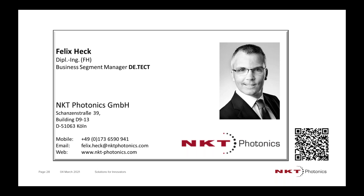And what would be the maximum zones that can be programmed with your LHD controller? It's 1,000 zones per cable. So if you have a four-channel controller, it's 4 times 1,000 zones.